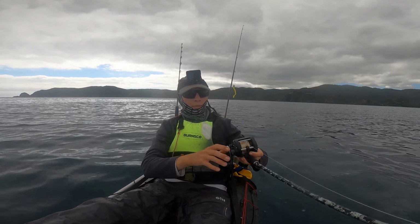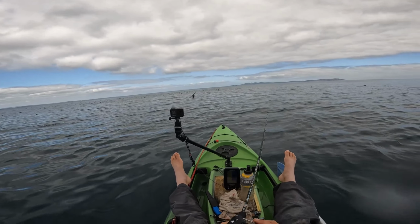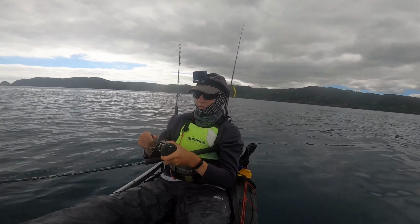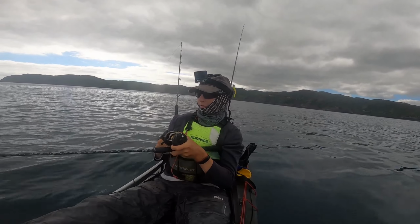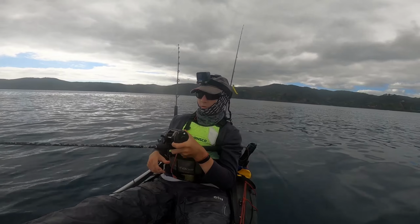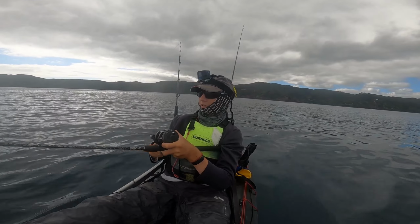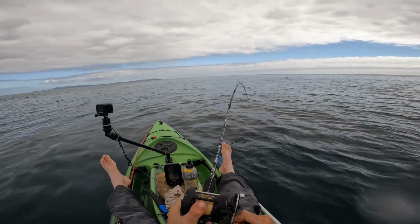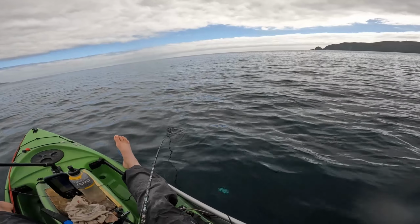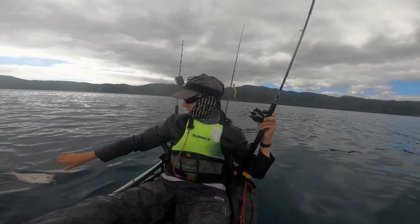In for another drop. How good is that? Finally found some bloody fish. Oh, there's heaps of them now. Every drop now I'm getting one. Don't know how big this guy is gonna be, but the slow jigs are working, that's for sure. I think he's about the same as that last one. Here he comes. Just another nice pan-sized snapper there.